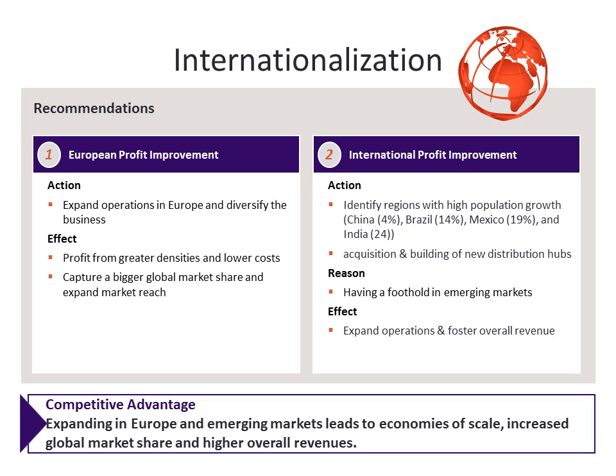FedEx Express could gain a competitive edge if it takes advantage of having a foothold in emerging markets, gain economies of scale, and increase its global market share and overall revenues.